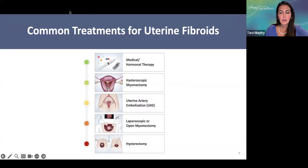Great. Any questions out there from our participants about any of these procedures? Just a reminder, continue to put them in the chat. And then Dr. Kluck, can you talk a little bit about what is a hysterectomy?